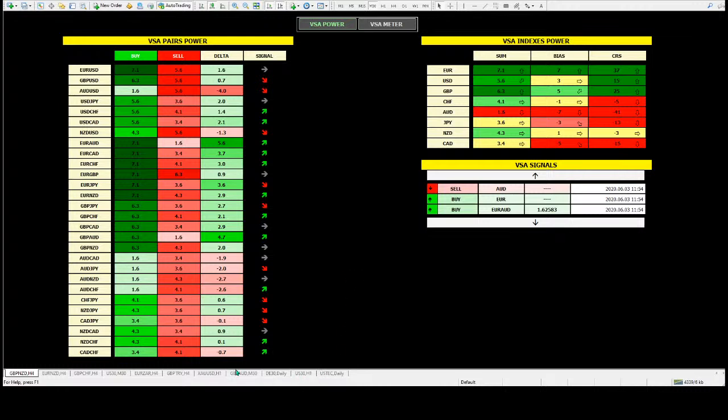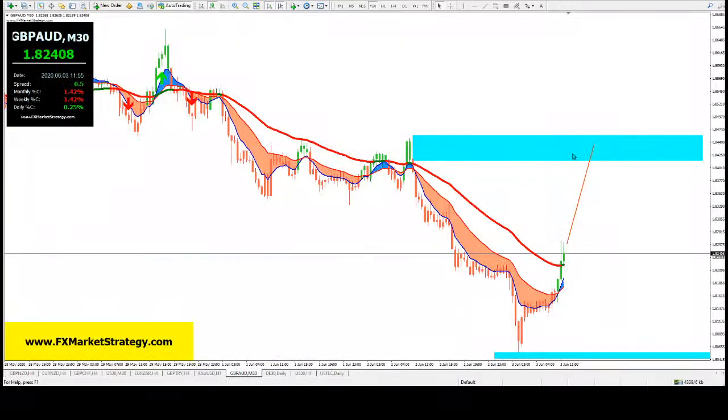Okay, so pound, this is a potential for a run here. Especially if the stock market is going to come down for a correction in New York time.